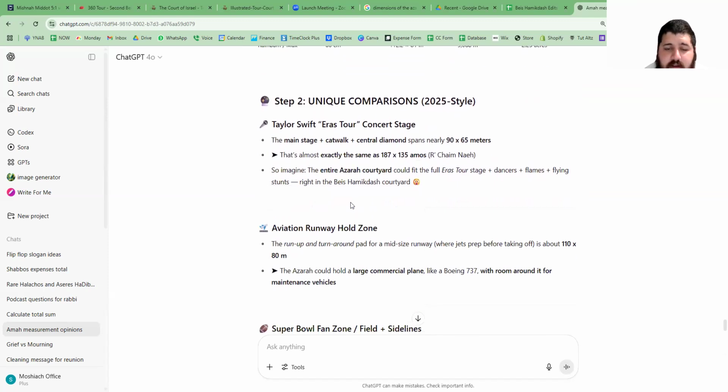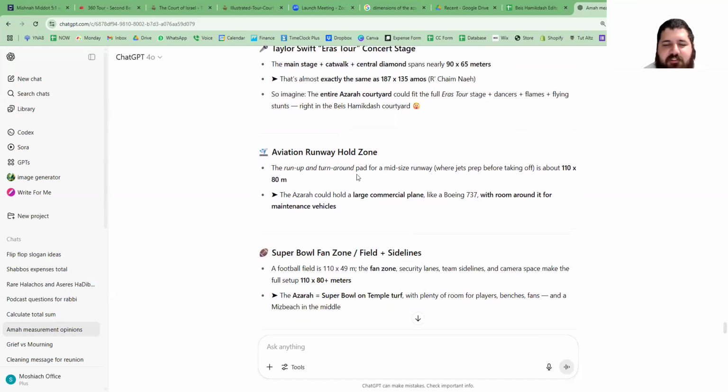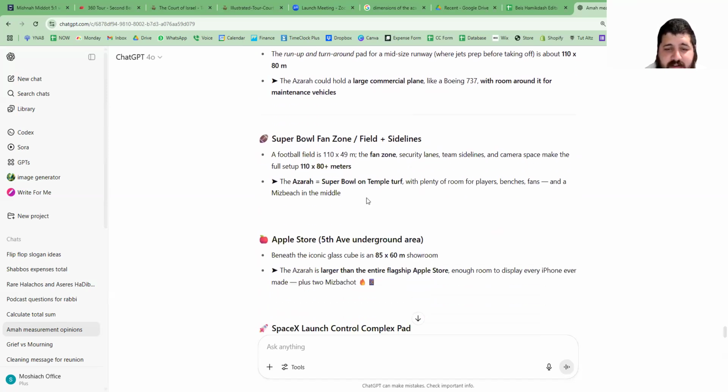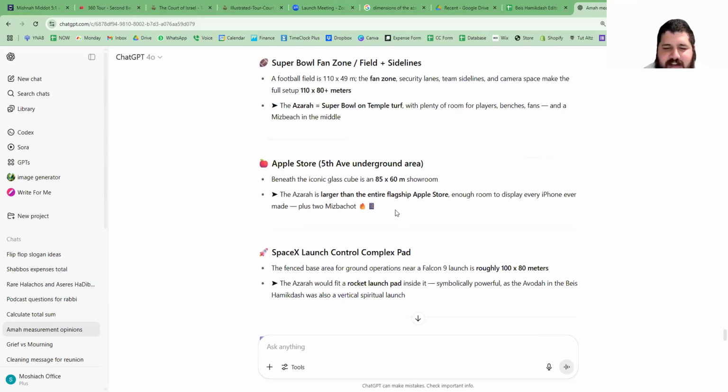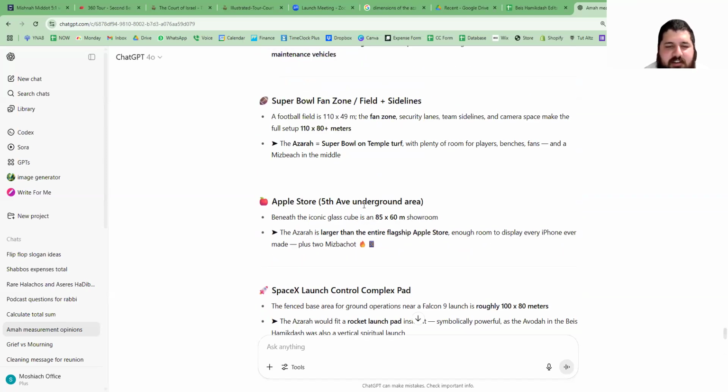So, a concert stage could fit the entire stage, the dancers, the flames, and the flying stunts. Okay. Aviation runway, hold zone. The Azara could hold a large commercial plane like a Boeing 737 with room around it for maintenance vehicles. Okay. Super Bowl on Temple Turf with plenty of room for players, benches, fans, and a mizbeach in the middle. The entire Azara is larger than the entire Apple Store. Has enough room to display every iPhone ever made plus 2 mizbachot. Okay, it's getting a little weird, this AI. SpaceX launch pad. All right, you get it. It's a very, very large area.